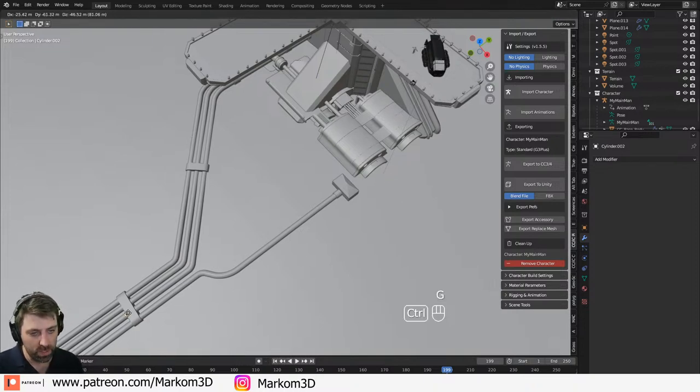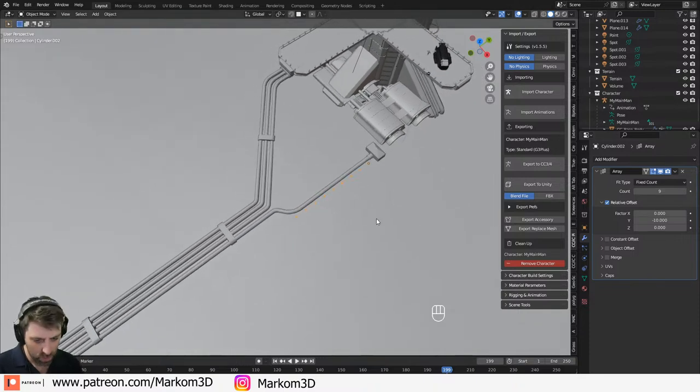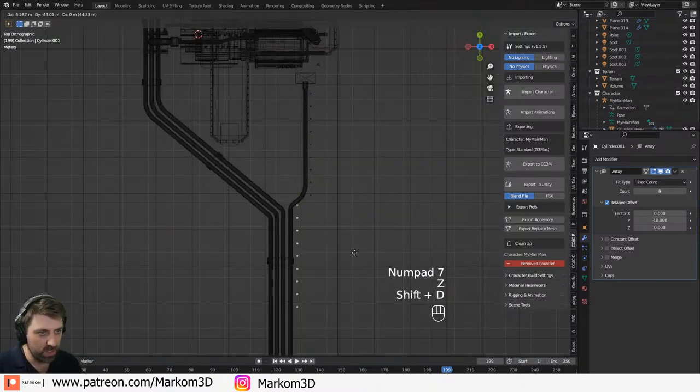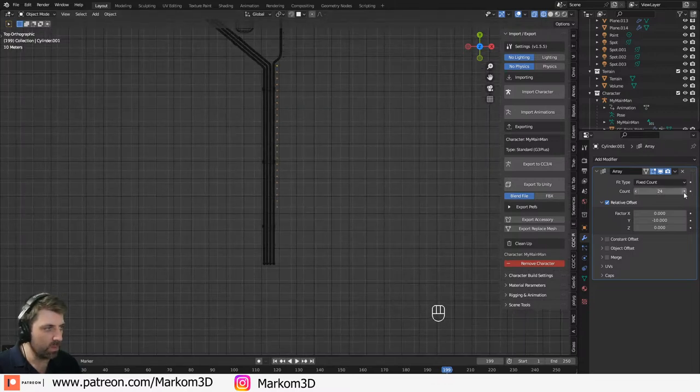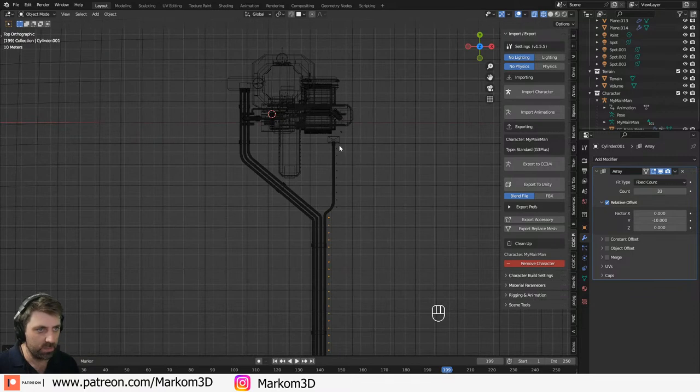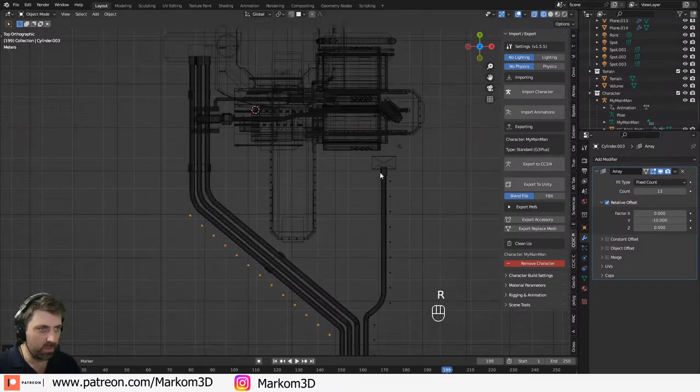From here, what I was thinking is, what if we did this, an array, and we go minus 10. Shift D. So something like that. Rotate 45 on the minus. I think it looks okay.